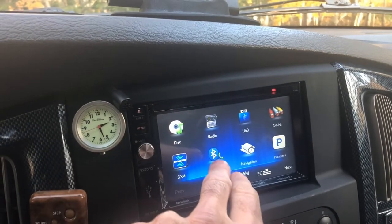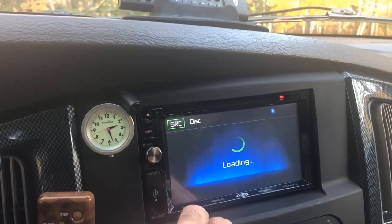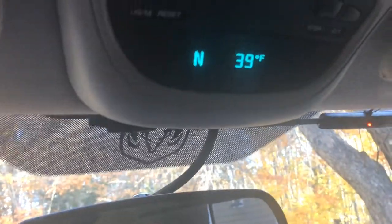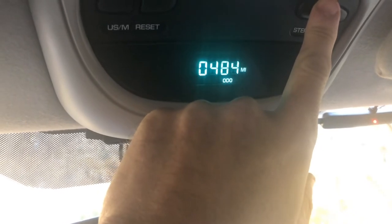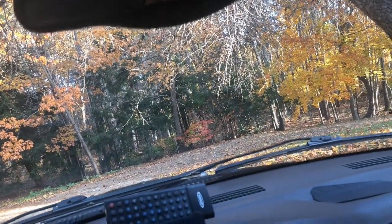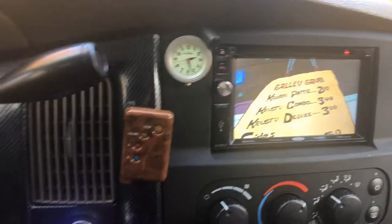The coolest thing about this stereo... Oh, well, the navigation probably, but... Disc. If you have kids, I gotta turn the heat on. It's 39. Says just getting around town. The range indicator. Time. You're getting cheap. Watch this.